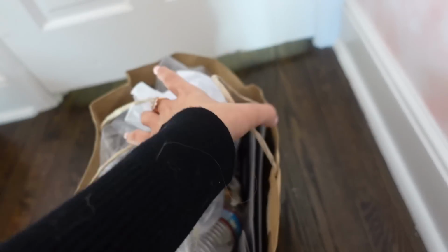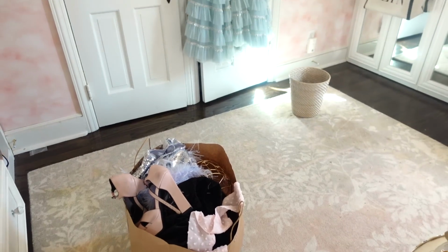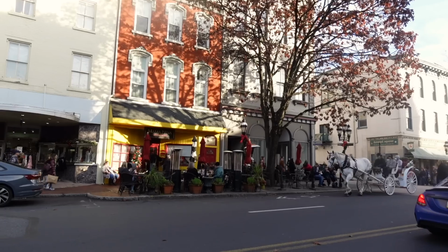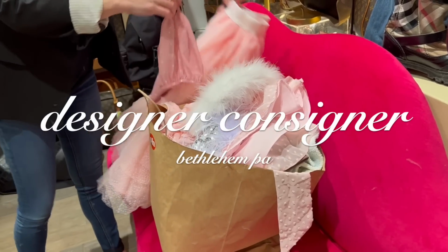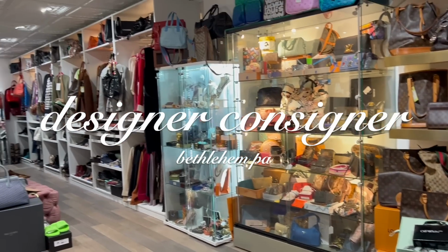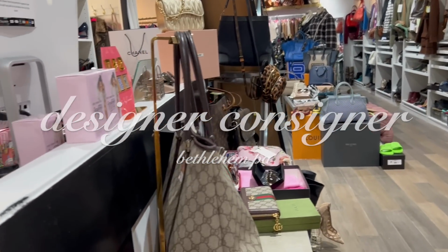So after taking the laundry downstairs, I took down the last bag of trash and I got my things together for the Designer Consigner Gab collection. If you guys don't know what this is, Designer Consigner is a consignment shop in Bethlehem that I work with a lot, and I bring in collections of clothing, which is clothing that I've worn or haven't worn, and I consign them out in the shop.